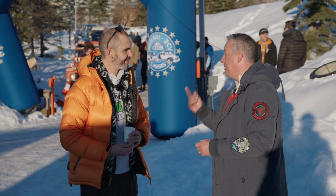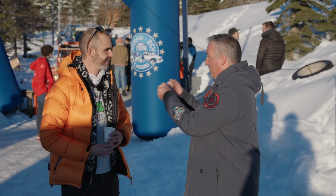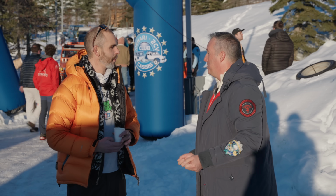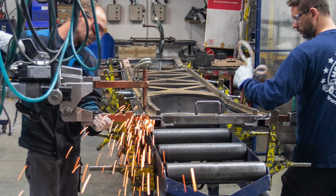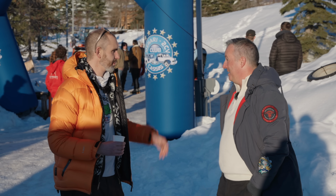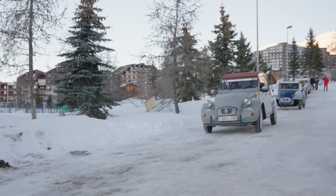Citroen, for once in history, decide to give the toolings, the original toolings from Citroen, to Méhari Club Cassis, which is crazy, because now we are the owner of the tooling which allows us to reproduce the body parts from Méharis or 2CV, for instance. So they're an official Citroen part? Exactly.